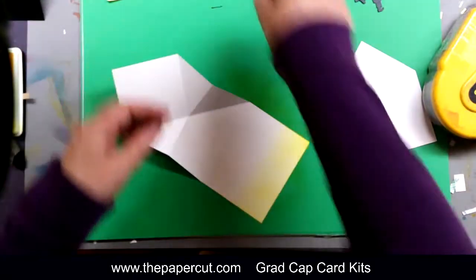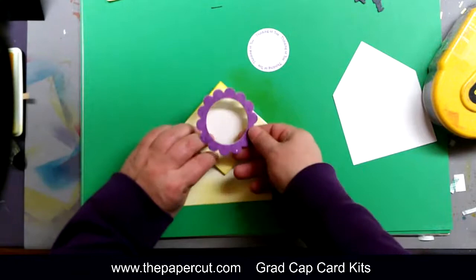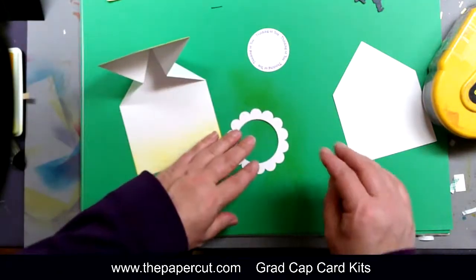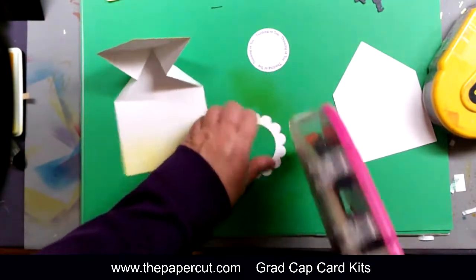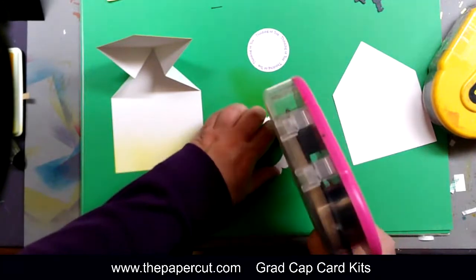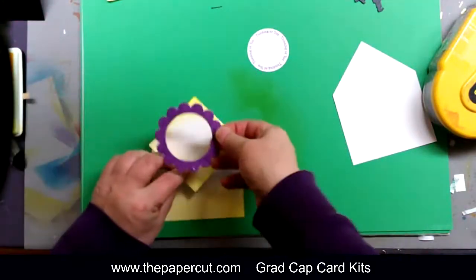All right, now I did pre-cut. I used the pattern paper that we had last week, and I pre-cut one of our scallop frames. And I am just going to add that to the front. Let's see. I could use my dot roller. I'm going to be brave and get my big tape gun out. Or I could use my micro dot adhesive. So this is our circle scallop frame, and it fits perfectly on the front of the Grad Cap card.